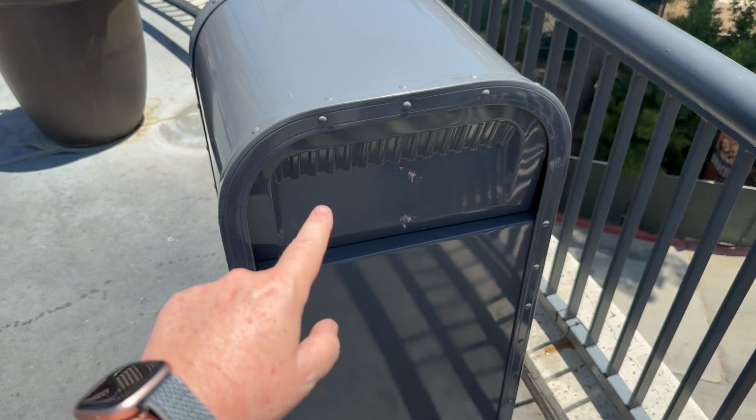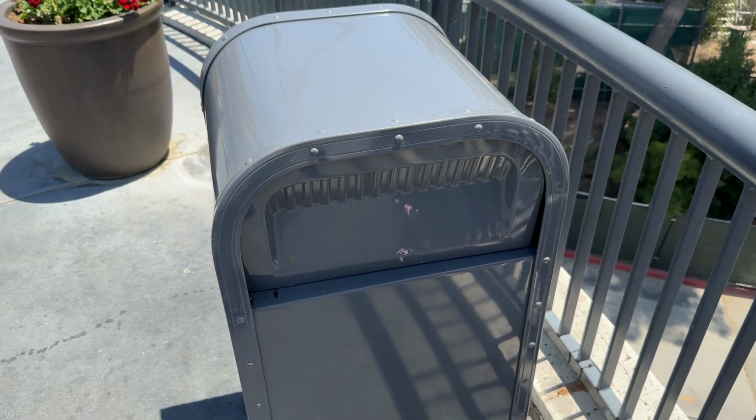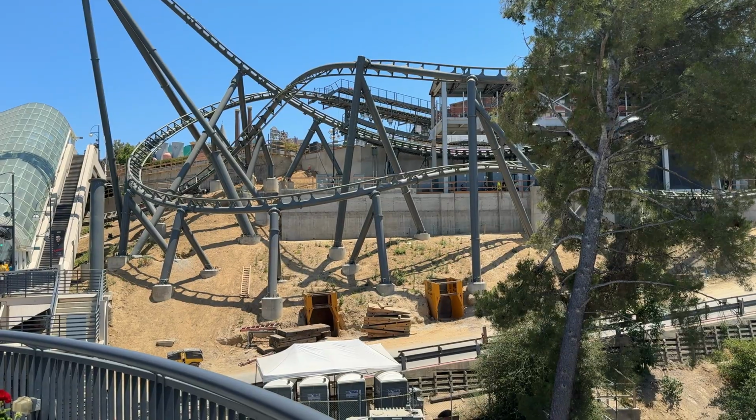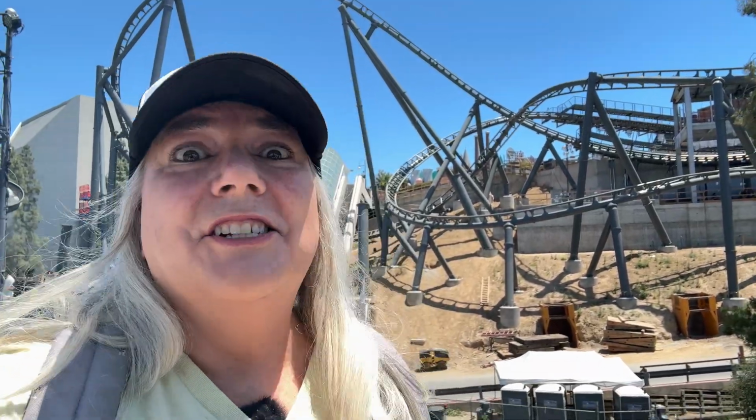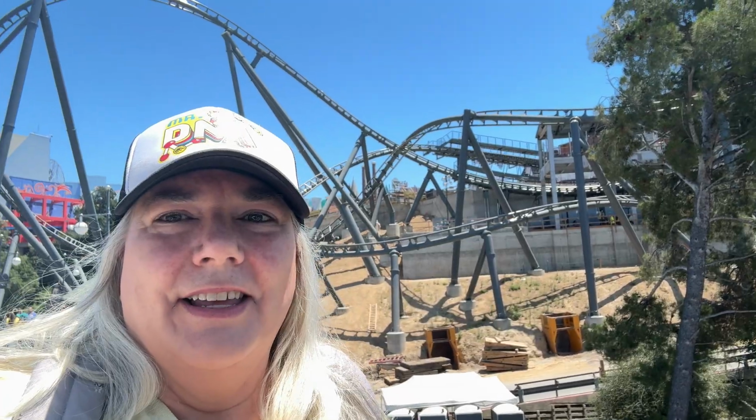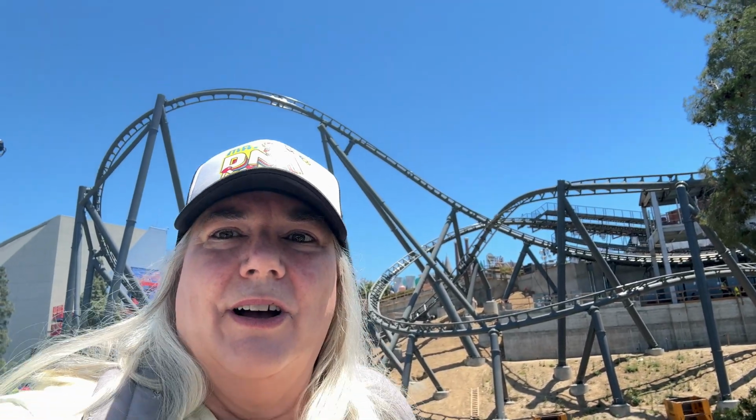We made it. This is the official TheErinSpace trash can for looking at updates. There's a coaster, there's our can. Can, coaster, coaster, can. We've been coming to the same trash can for a year, and we will continue to do it for the next year to get updates on the mammoth construction going on behind us.